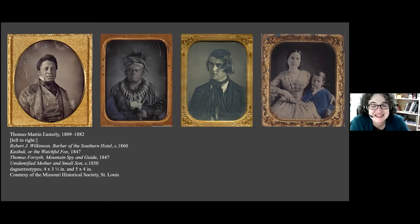And then maybe most significantly, Easterly photographed the area's African-American residents, such as the barber Robert J. Wilkinson, who we see on the left. And so many of them might have agreed with American abolitionist Frederick Douglass that the, quote, democratic art of photography allowed African Americans to appear as individuals rather than as reductive stereotypes. And so in an 1861 lecture titled Pictures and Progress, Frederick Douglass wrote, quote, men of all conditions and classes can now see themselves as others see them and as they will be seen by those who shall come after them, thanks to photography.